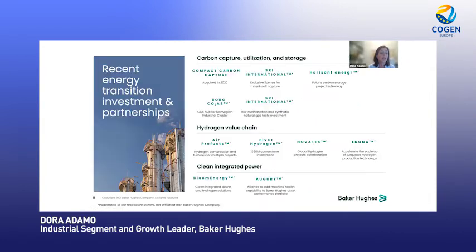I've been talking extensively about cogeneration, but I want to touch base on one important topic also, that is what we need in order to succeed in the energy transition. We need collaboration, we need engagement among all parties. Collaboration is primarily among the industry leaders, and here there are some examples of the partnerships that we have been building as Baker Hughes in the past years.